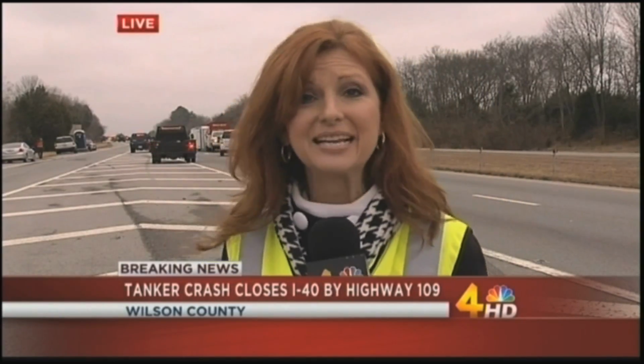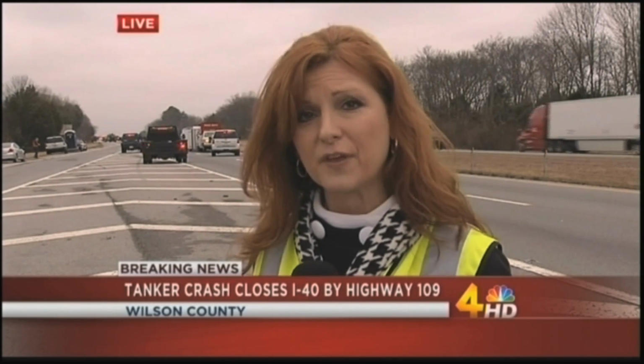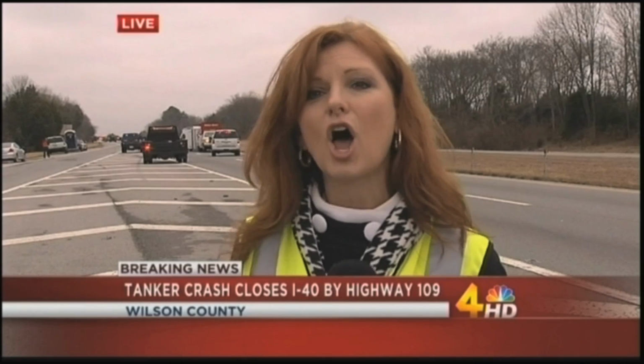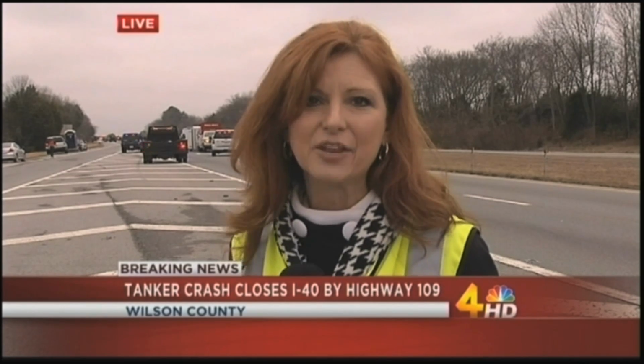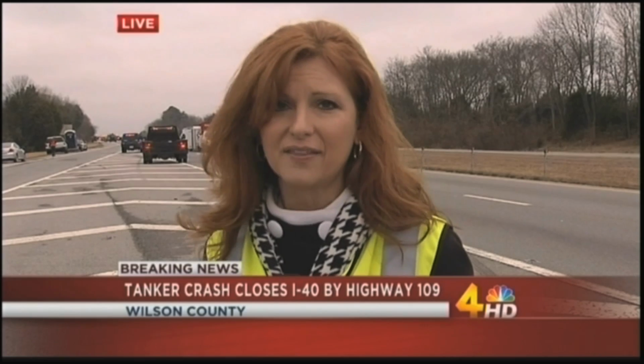All right, now basically another tanker has to come in and pump out that fuel off the tanker that rolled over. Then they have to haul in some new dirt to put alongside the road. That's going to tie up traffic at least until 3 o'clock this afternoon. So eastbound lanes will stay shut down during this process. The westbound lanes may have to be shut down as well during the process. But at this point, there will be no evacuations.